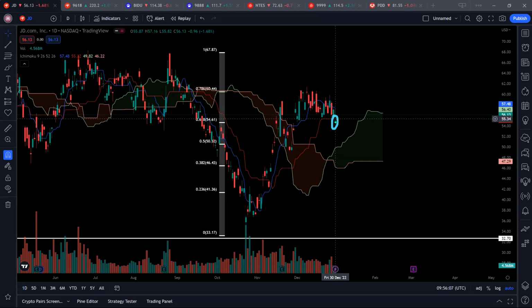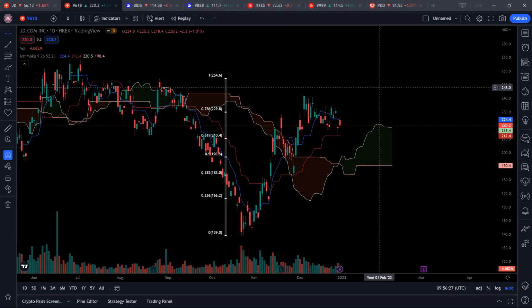If you start breaking down this red baseline at around 35.30, that would be not a very good sign for JD. And we also have to break up above this 57.50 at this blue conversion line for us to retest this $60 and potentially sending us to 67 or $68. Let's move on to the one listed in Hong Kong.